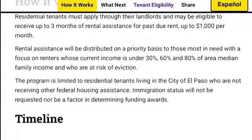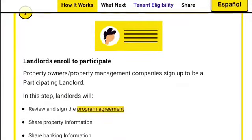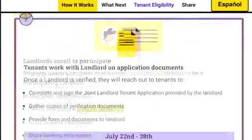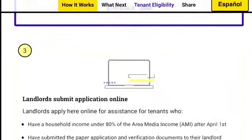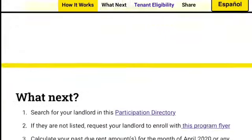So you'll see that landlords have to apply on behalf of their tenants. The program will not be administered on a first-come, first-served basis. Rather, the partnership will seek to distribute the funds to those who are in the greatest need. Landlords will apply on behalf of their tenants, and tenants will be required to provide information to their landlords to complete the application. If a landlord is not participating, the tenant will not be able to apply on their own.